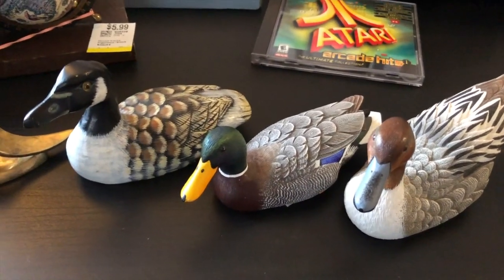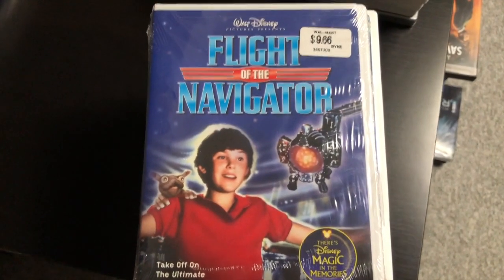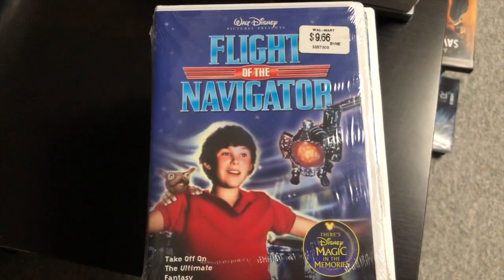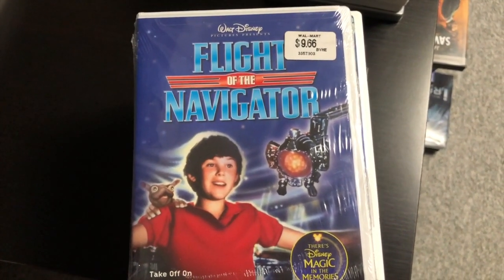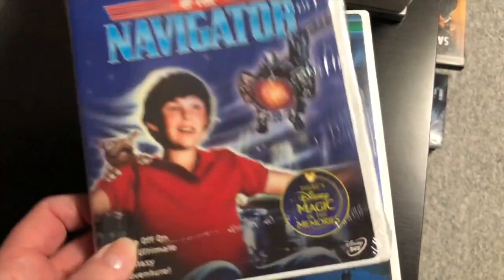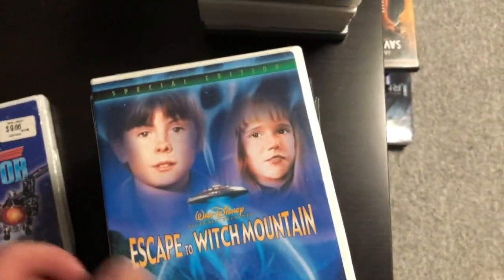So all right, let me move these items and put some new items up, and I'll show you what else I purchased. Before I show you the other items that were in the haul, I just want to quickly show you the movies that my son picked up. You saw him going through some of the Disney ones at the store there. So he ended up getting Flight of the Navigator, and that one is sealed. And all of these are $3.99.